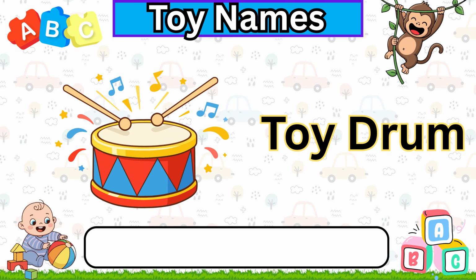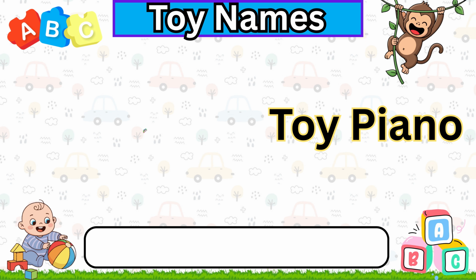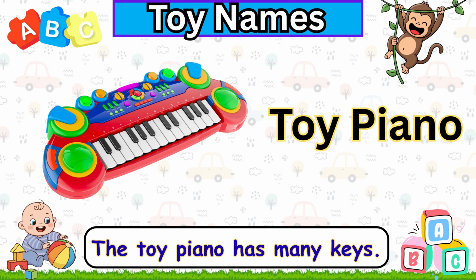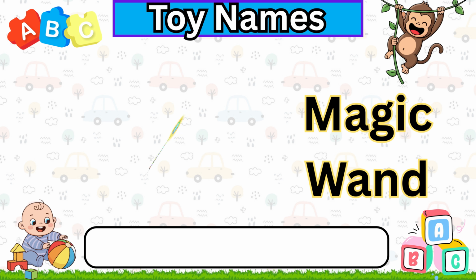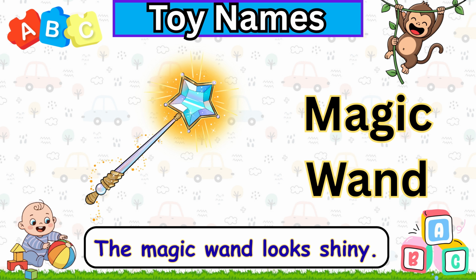Toy drum. I beat the toy drum. Toy piano. The toy piano has many keys. Magic wand. The magic wand looks shiny.